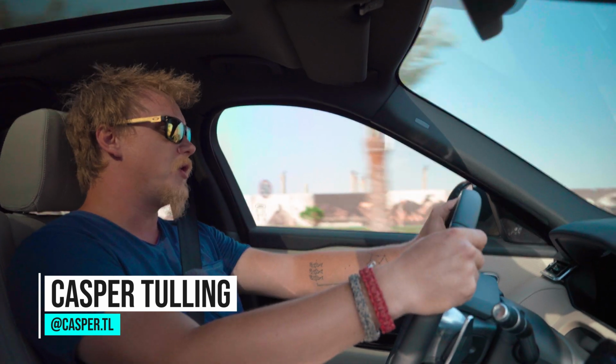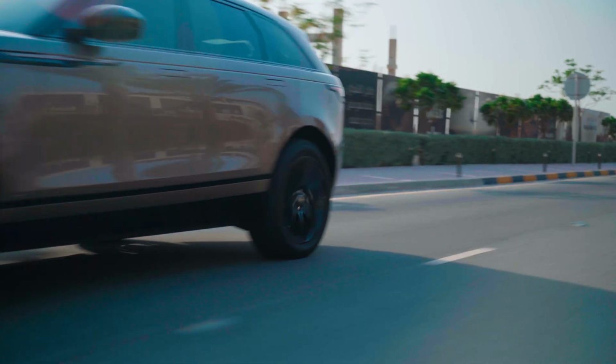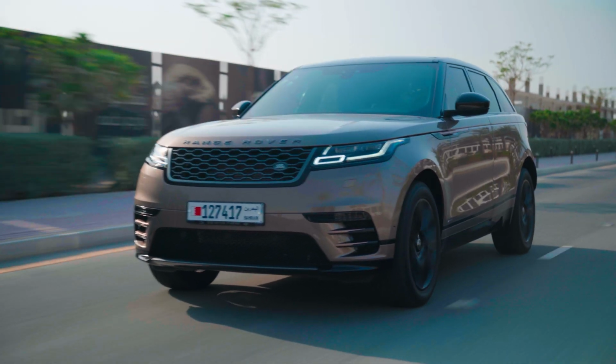Now, for it to be a Range Rover, it needs to live up to the Range Rover name. It's bigger, more lavish, more pompous brother, so to speak, filled to the brim with leather and wood. This car is not that. You see, it's kind of wrong to compare this car to the bigger Range Rover because they have gone for a completely different design, pretty much based on the Jaguar F-Pace.